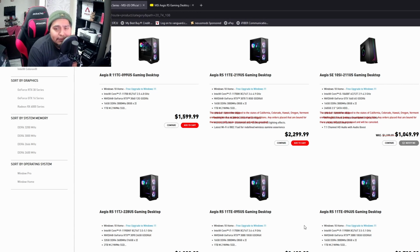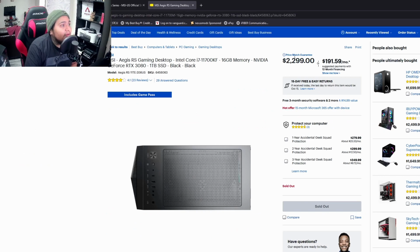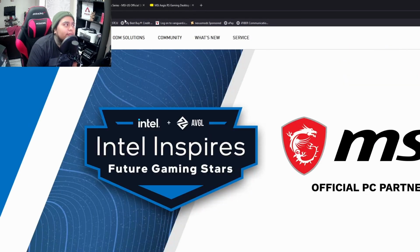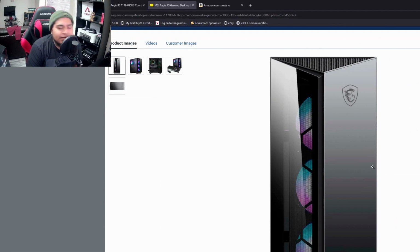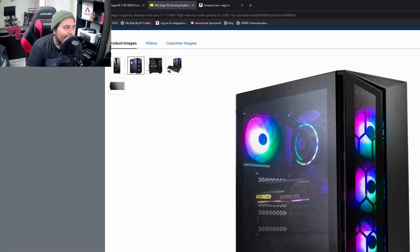But back to the PC itself, I think I got a pretty good deal. As you can see here, the Aegis RS PC here is almost 2,500 plus tax. Over here at Best Buy, it was 2,299. Granted, I think I paid a little more, like 2,380 plus tax and whatnot. So as you guys saw earlier, I'll go through the pictures. As you guys saw, this comes with the RGB insides.